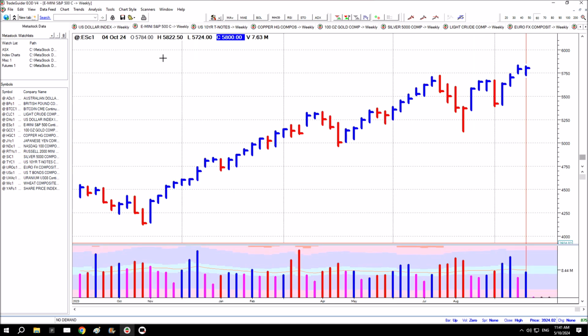This is the E-mini S&P 500 index futures. You can see price last week jumped higher with a little gap in here, with a narrow spread on relatively low volume down here.